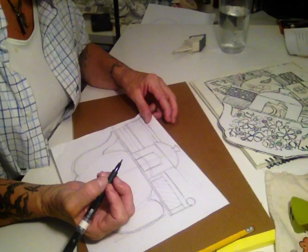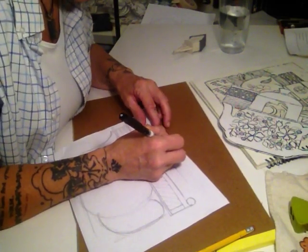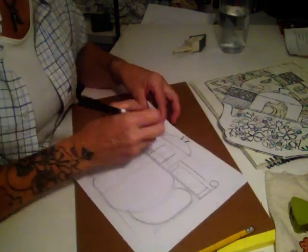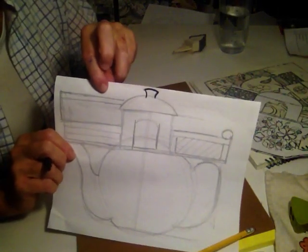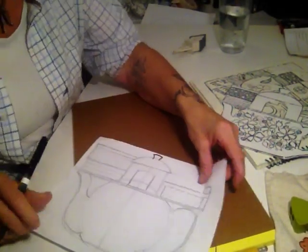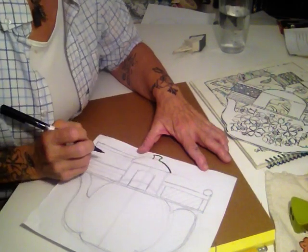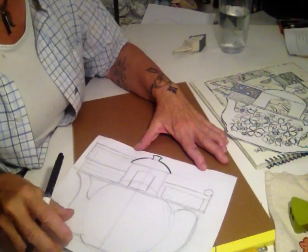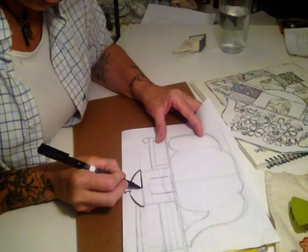Why don't we start at the top? We'll start with the handle. One, two lines, like that. And then the third curvy bit over the top. We're going to draw the top of the sugar dish, the little lid, like that. And like that. Then we've got this line across. That's the lid to the sugar dish.